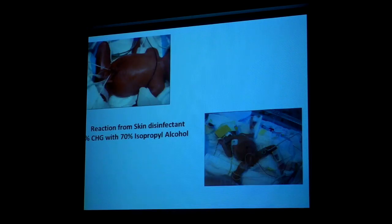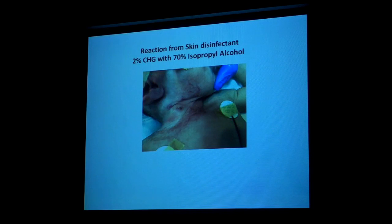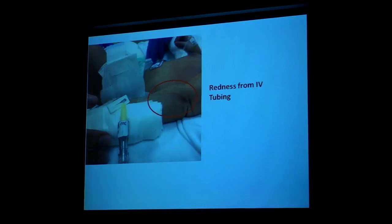Okay, injury after removal of adhesive. Epidermal stripping, yes. Excellent. Reaction from skin disinfectant using chlorhexidine with alcohol. No, it's not MARSI. It's a reaction from chemical burns. But this is contact dermatitis, yes. It's not reaching a burn, it's just still irritated. Irritation. Yes. So you see the different kinds of skin injuries.